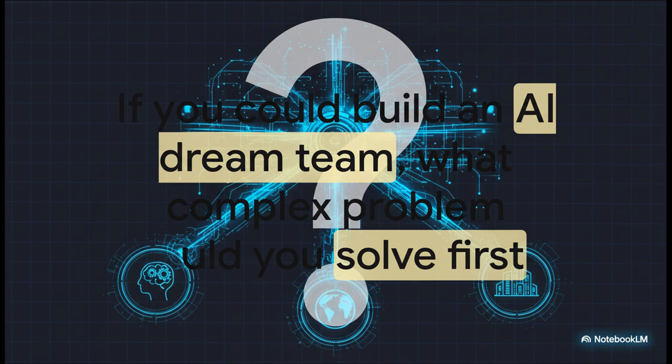And that leaves us with a really interesting question to think about. If you could build an AI dream team for any problem at all, what's the first big thing you'd have it solve?